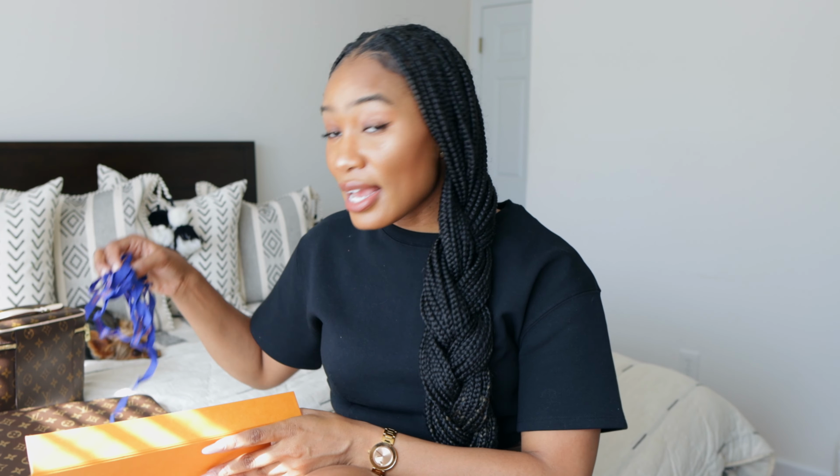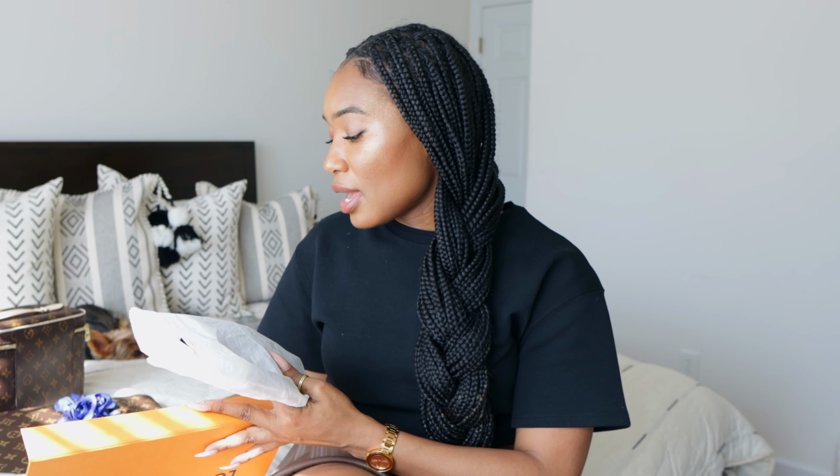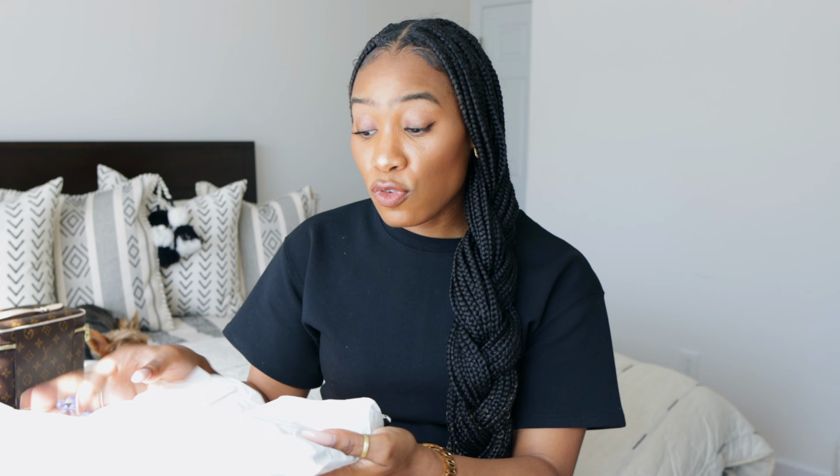Something surprising about this is that the canvas is a lot more supple on this than it is on the handbags or even any of the other items. So I guess they did expect you to keep it put up at home or in your luggage because it's very soft and supple. I love it. All right, so the last couple things, I ended up getting 2 scarves, and one was for myself and one was for my mom. So here's the one I'm keeping for myself.